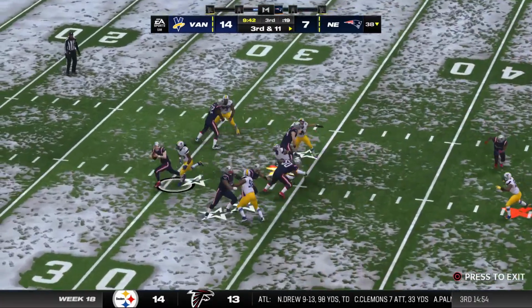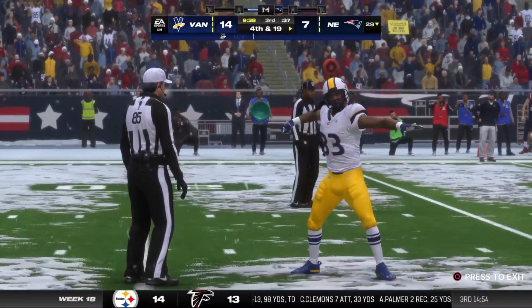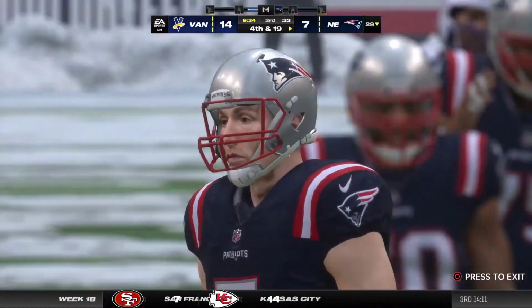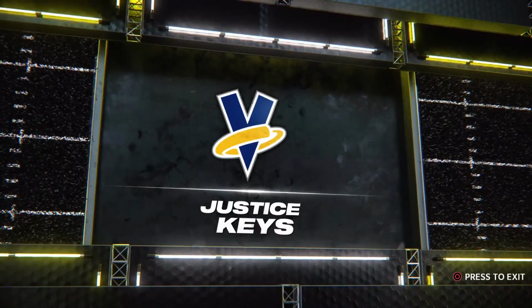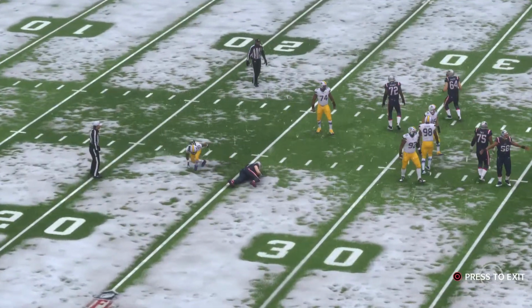Looking to throw. Everett. Under pressure, and down he goes. They bring the safety on the blitz, and he busts through to drop him for an 8-yard loss. That's their first time getting to the quarterback, sack number 1. And they had 5 last week, I'm remembering.